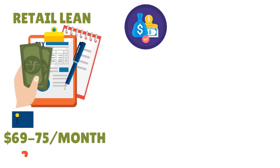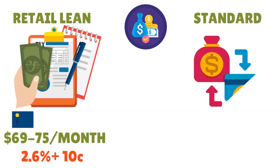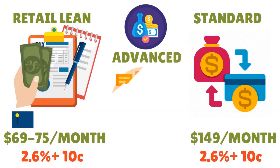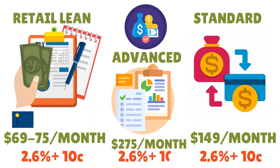So you have Lightspeed Payments at 2.6% plus 10 cents. For Lightspeed Standard, this is ideal for omni-channel businesses. So you have $149 per month, and Lightspeed Payments at 2.6% plus 10 cents. For Lightspeed Advanced, you have more tools like loyalty and advanced reporting, and you will pay around $275 per month. If you go with Lightspeed Payments, you will pay 2.6% plus 10 cents.